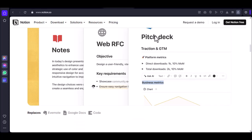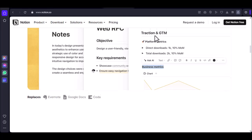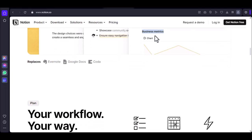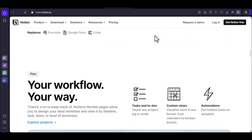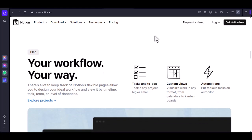Common use cases. Personal organization. Many people use Notion to organize their personal lives, from managing their schedules and tasks to tracking their finances and habits. Project management. Teams of all sizes use Notion for project management. From planning and tracking tasks to collaborating with team members, Notion can streamline the entire process.